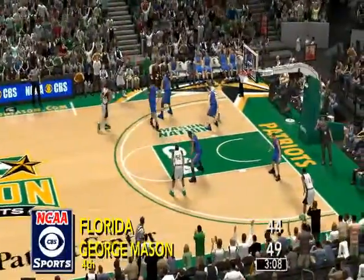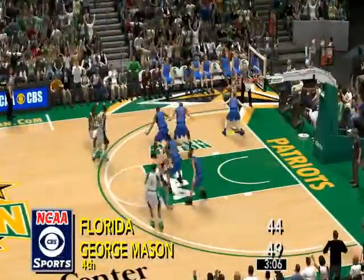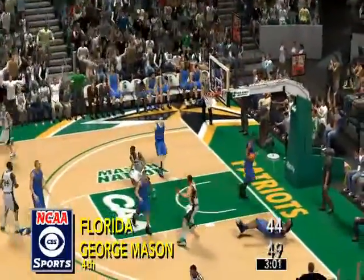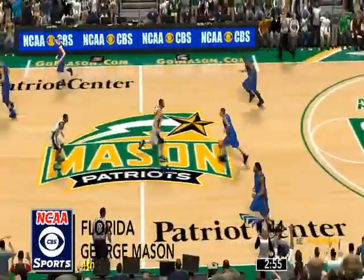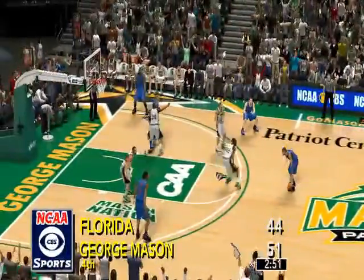And Florida making a change here. Richards is checked in. Here's Butler. Back to Thomas. Releases. Yep, right through the net. You know, tired legs can affect you at the defensive end, and I think that's what's happening right here. I agree, because as much offense as we saw early, we're seeing even more of it here late.